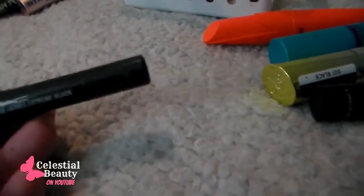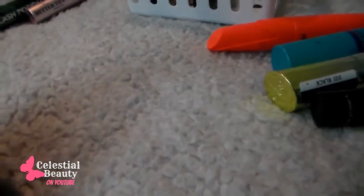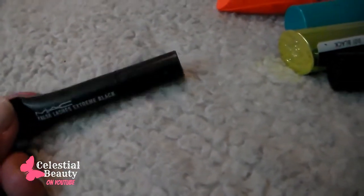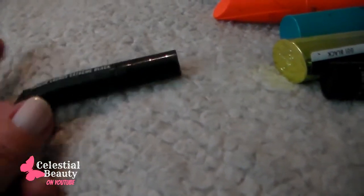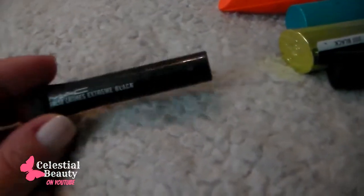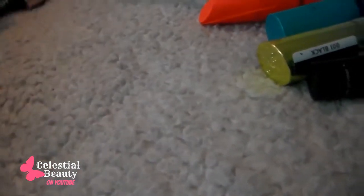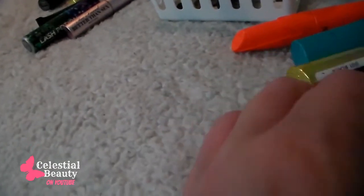This is the little Falsies Lashes Extreme Black sample by MAC. I did like this. Again, this is great for my lower lash line. I liked it for that. I wouldn't spend the money to purchase it for the top lashes, but for the lower lashes, I like it. And I gotta throw it out because it's older than 3 months.